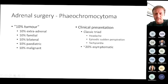Up to about 20%, however, are asymptomatic, which I can't quite understand, but we've had a couple recently where we've taken out PHEOs which have been asymptomatic ones, and it's taken out on the assumption that there's a chance they could be malignant, but also they could cause symptoms later on.